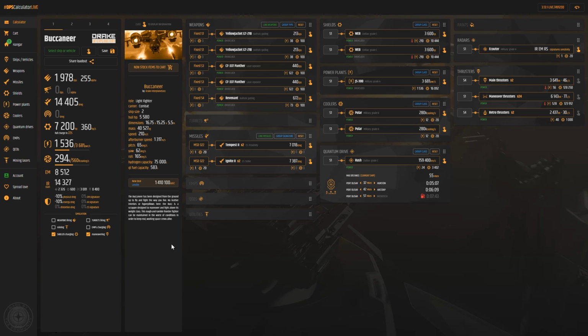So let's take a look at the base stats for the Buccaneer here. We can see it is light fighter combat. Ship size 2, hull hit points 5,580, so pretty low on the hit point scale. As I mentioned, it was a glass cannon earlier. That is true. It is a glass cannon. It's a fairly small ship in its dimensions. Its mass is about 40,500 kilograms. SCM speed 210, afterburner speed 1317.